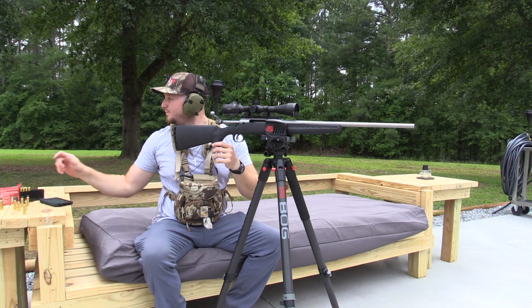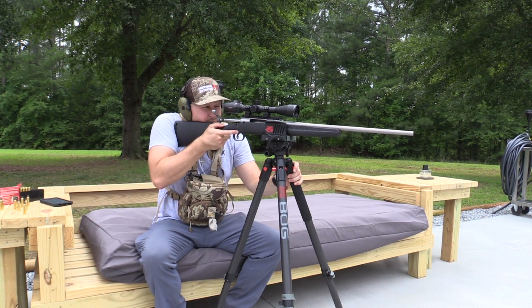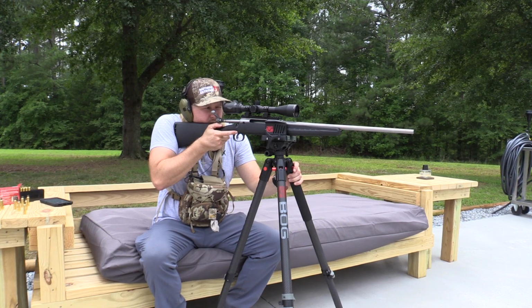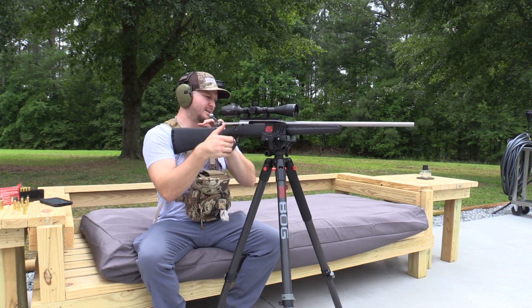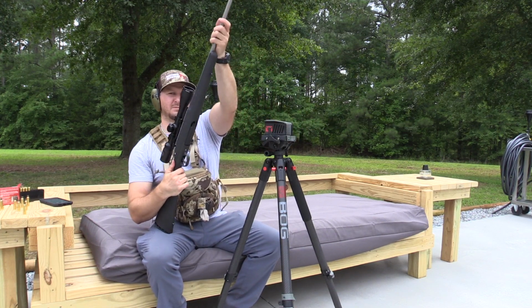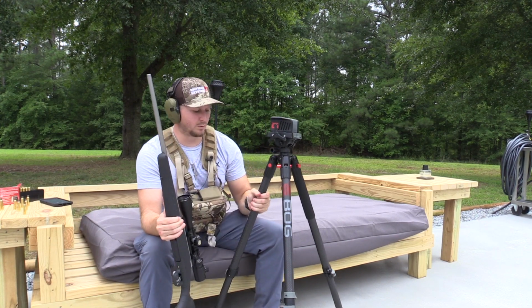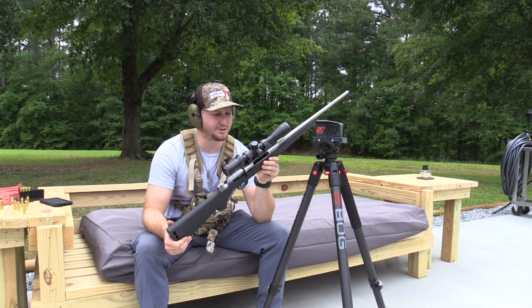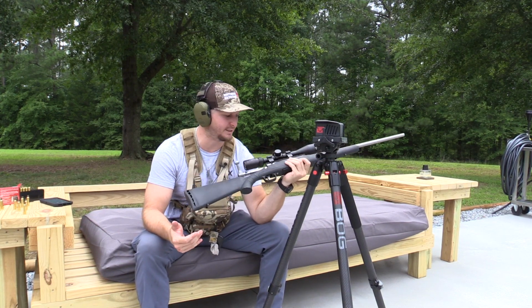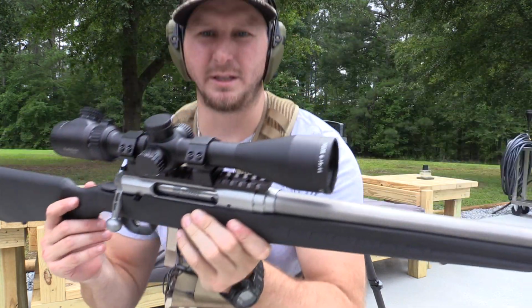It's not a bad group. About 1 inch high at 100 yards. Last one was pretty much in there. About 1/4 of an inch to the left of the bullseye. Got my barrel back hot again, so let me let this thing cool down. We're gonna shoot it 3 more times, guys. And if I group it again just like that, I'll take y'all down there and let y'all see what that grouping is. But I haven't showed y'all any close-ups of this gun yet.